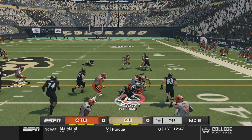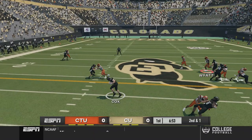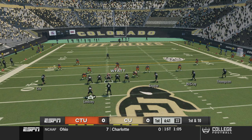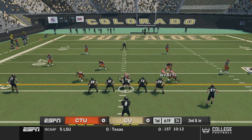Here's a handoff to the right side to start out the drive. Jack Williams, who is their star running back, he picks up a gain of 8. Now Chad Jones is their starter at quarterback. He is kind of mobile. He pitches out to Cox this time on the option, and that one will get him a 1st down. It's going to be ruled a pass for a gain of 20 yards. Across the 50 here for the first time today at the 40-yard line just about. Hand off to Robert Lindsay. They have 2 impact running backs. Robert Lindsay picks up a gain of 9 yards.